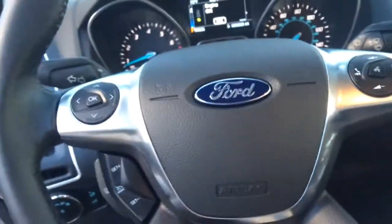I've already talked about the back of the Focus. Let's talk about the front. Like I was saying, the seating on the Focus is not as comfortable, but you know, it's not bad. It feels like you're snug in here. It's a smaller car. I mean, what do you expect?